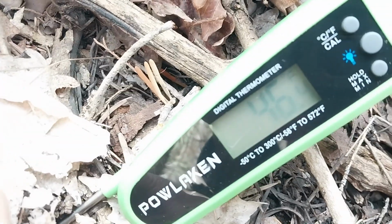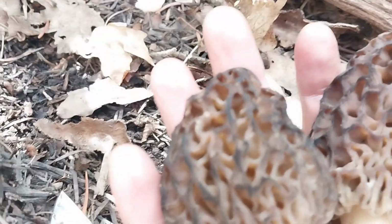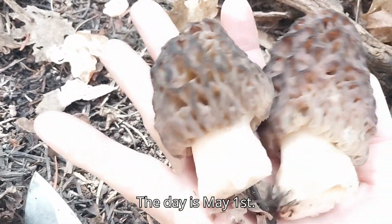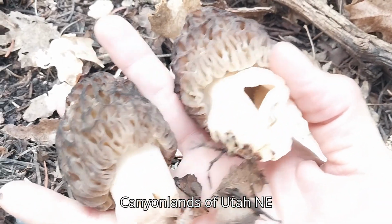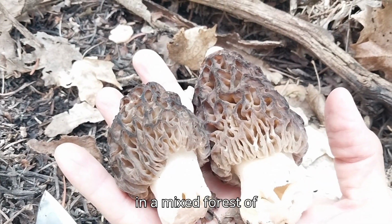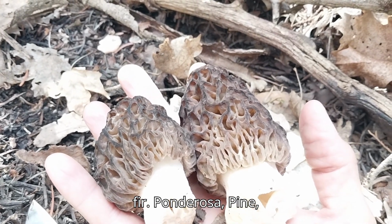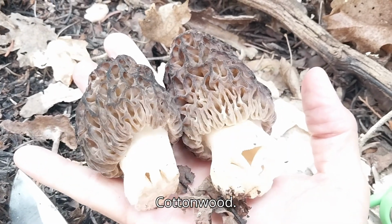Soil temperature 46.4 Fahrenheit. The day is May 1st. Canyonlands of Utah, northeast facing slope, in a mixed forest of fir, ponderosa pine, maple, acorn, cottonwood.